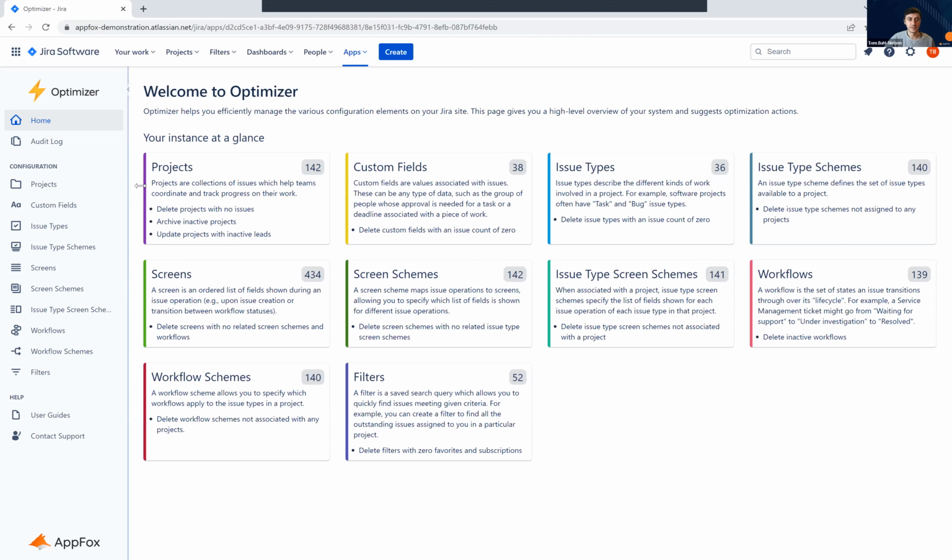And as you can see, we've got quite a number of different types of objects here at the moment, but we do have plenty more coming in the short term. And we've also got a number of really exciting new features in development, which will add a lot to this homepage and help give you an even clearer overview of the data in your instance. So yeah, definitely stay tuned.